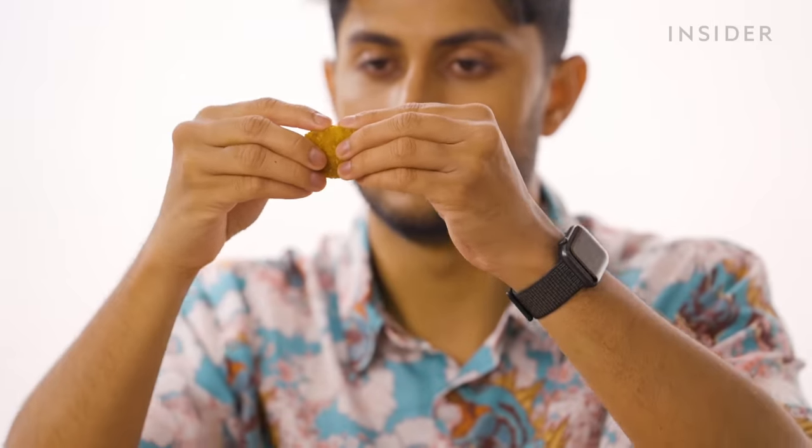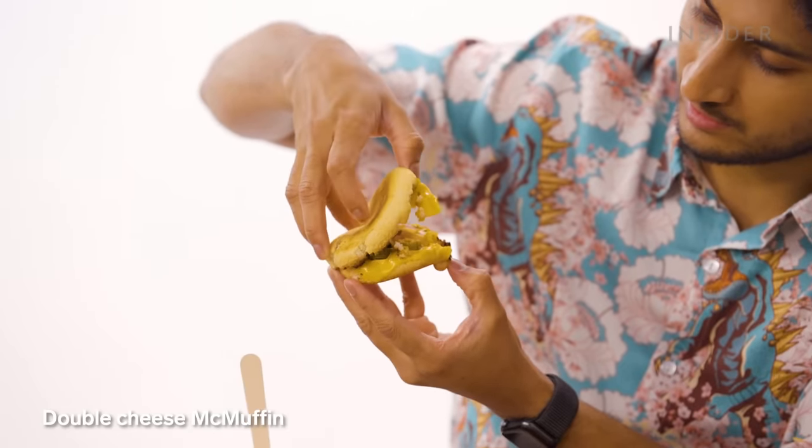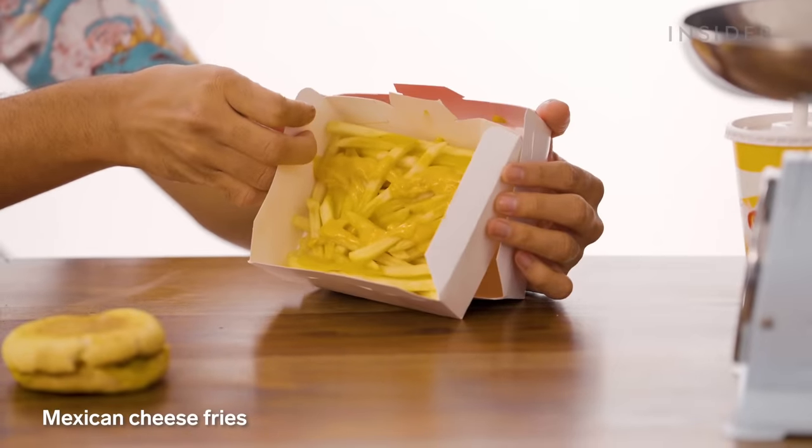Cheesy nugget veg bites. This is just a vegetarian version of the chicken nuggets, and it's got some corn, some tomato. It's okay. Next, we have the double cheese McMuffin. And lastly, we have Mexican cheesy fries.